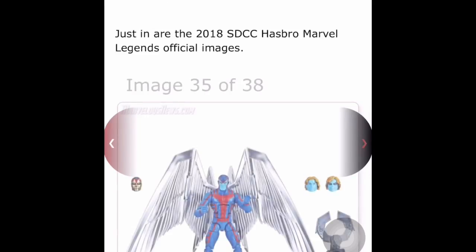We'll see. And this is the one that got me like jumping off of my seat. It's an accurate comic book Archangel with two unmasked head sculpts, and a Death's head, extra head. Now, there is a claw. I'm guessing that's for Apocalypse. I'm thinking it's not a Build-A-Figure. It's like they just wanted to put it in as an extra. If you have the Apocalypse Build-A-Figure, you could use that.